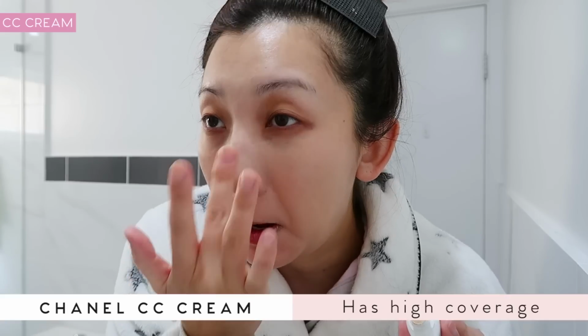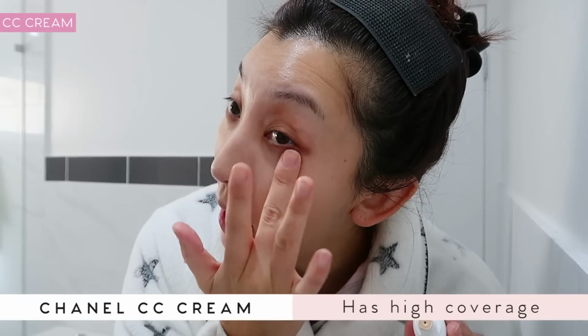So before, when I had acne and whatnot, I would prefer a heavier coverage because it would cover all the acne scarring and spots like that. So this to me is quite a full coverage, and it still gives you that nice glow. Can you see that glow? The glow.